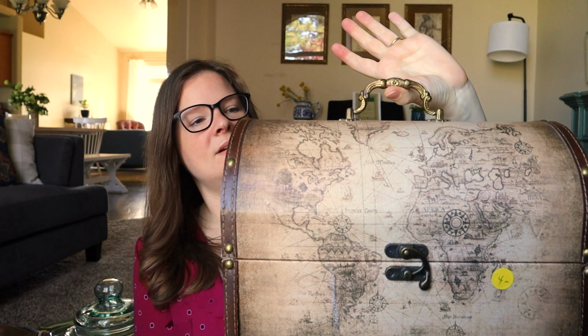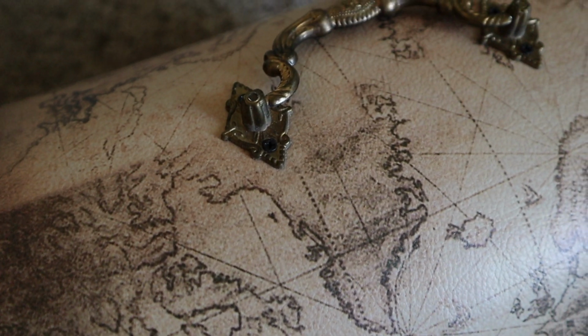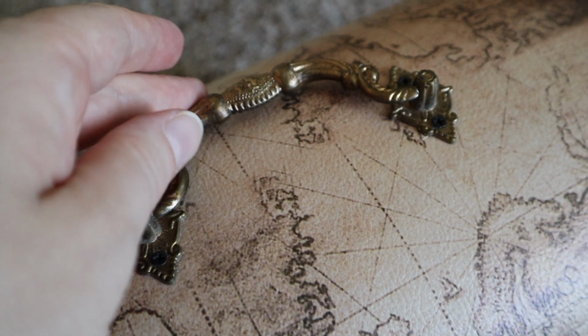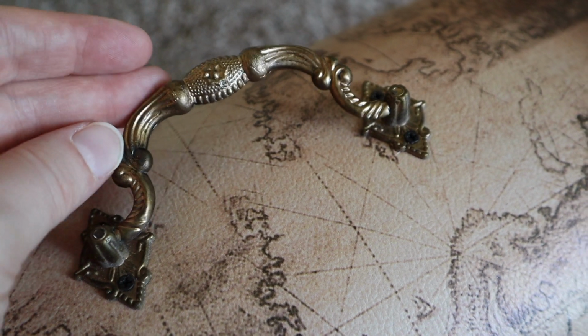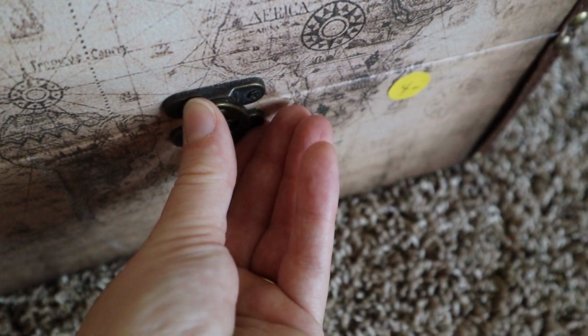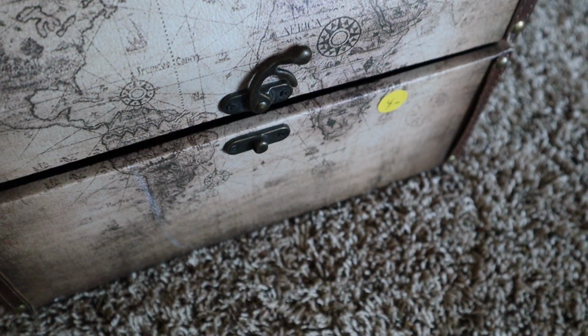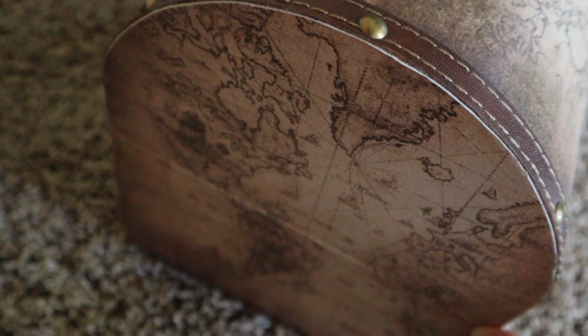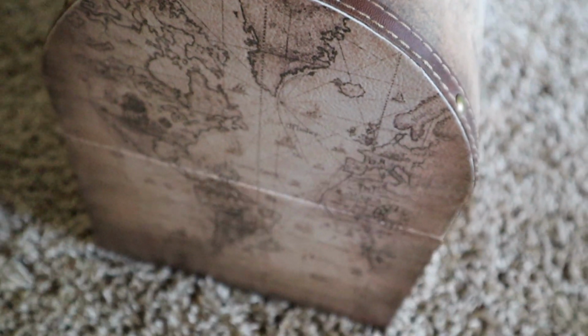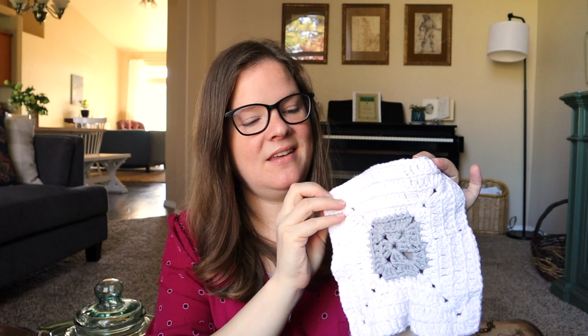This guy was something that my daughter wanted for storing some of her art supplies. This was $4, and it's just a little decorative chest. She'll use that for some organization in her room. But I don't think it's actually vintage. I think it's one of those made to look old things, which is fine. We can appreciate those too. So this will be a great organization piece. $4, not bad.